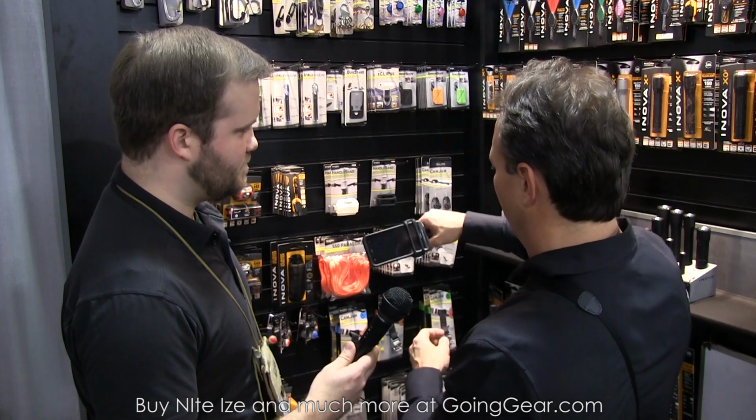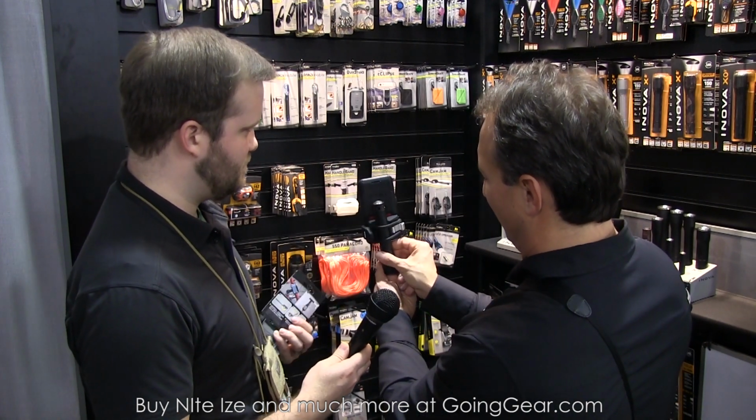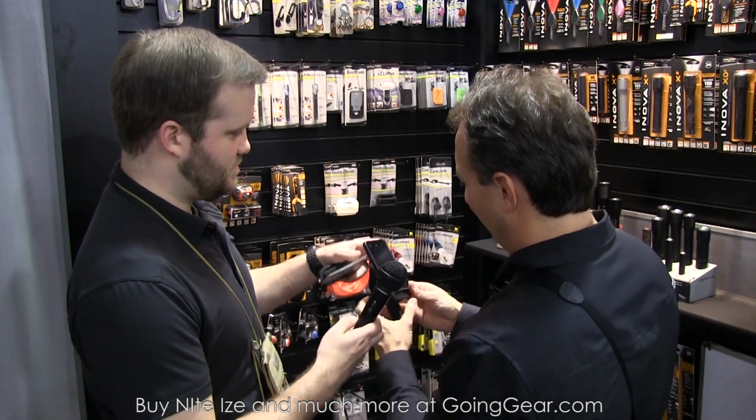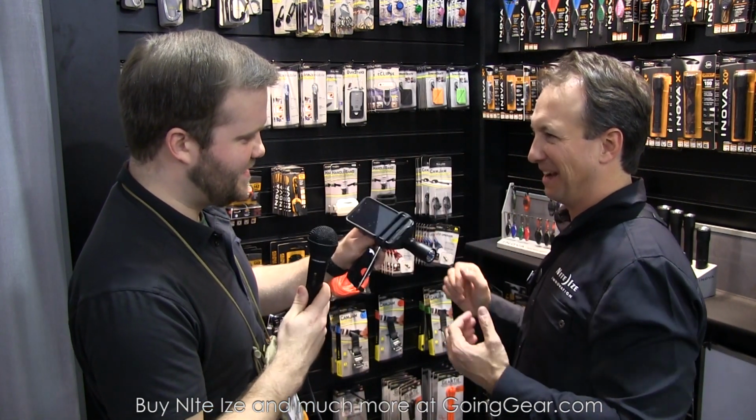You can attach it in a landscape position on the bar, or put it in portrait right on the bar. But it holds absolutely fantastic. And there is a bottle opener on it as well, just in case. Just in case. You've got to have one of those.